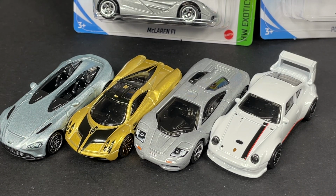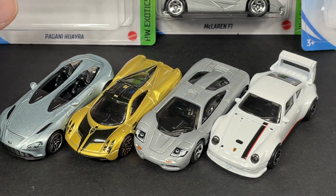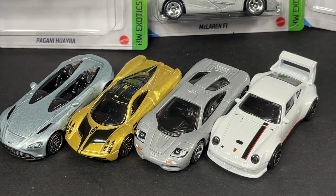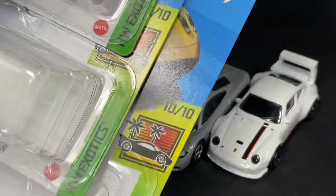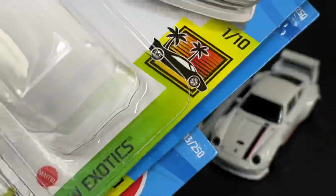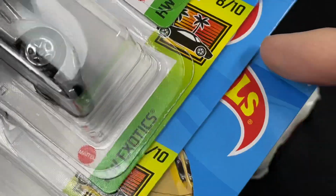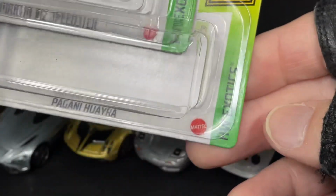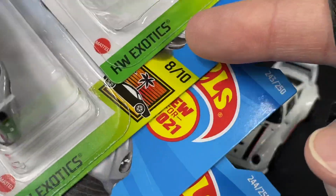Let me get all these extra cars out of here. All the exotics. 8, 9, 10. And number 1. So there you go. Number 1 is the Porsche. Number 8, the McLaren F1. Number 9 is the Speedster. And number 10 is the Pagani. All from the Green Exotic series.